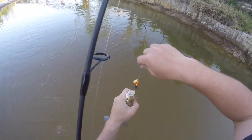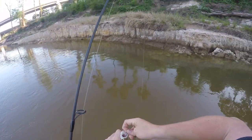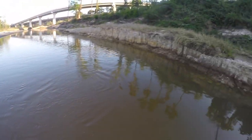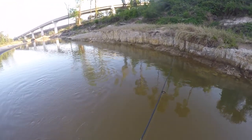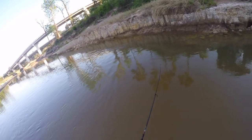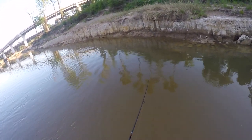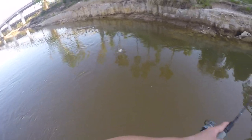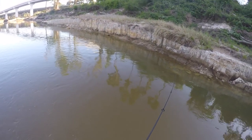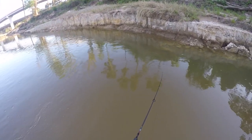It's just a matter of getting into these fish. This is how it always is with white bass fishing. You just got to find and search and search and search until you find them. And then from then, it's game on. Hopefully there's still more here. There's one. Oh, he hit it. Hit it right there in front of me. See, they're moving through this little deep cut right here.